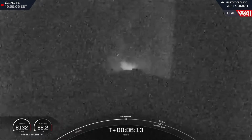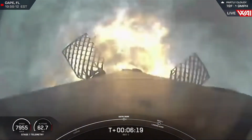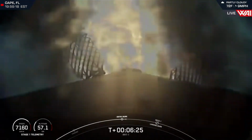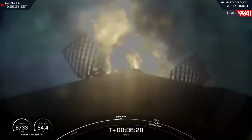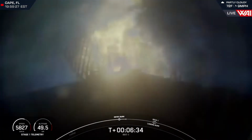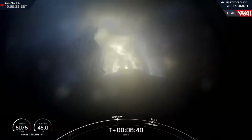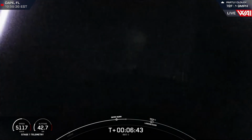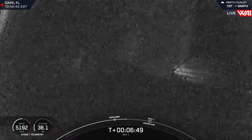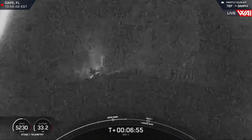Stage 1 entry burn startup. Stage 1 FTS is safed. And there you can see the entry burn. I'm glad we had a great view. Stage 1 entry burn shutdown. Good call out there for the end of entry burn. As you can see on your screen, the telemetry on the bottom left-hand corner indicates that the first stage is slowing down.